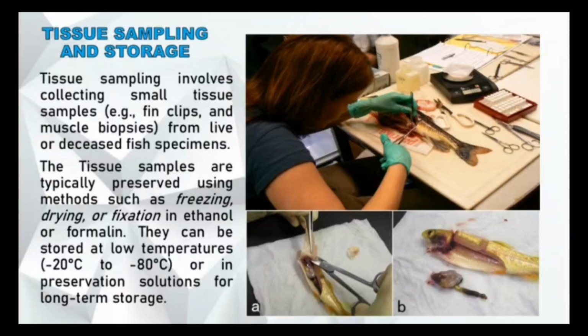The preservation methods include freezing, drying, or immersing the tissue in ethanol or formalin to ensure their longevity. These preserved samples are stored at low temperature, typically ranging from -20 degrees Celsius to -80 degrees Celsius. They can be stored in preservation solution for extended periods.